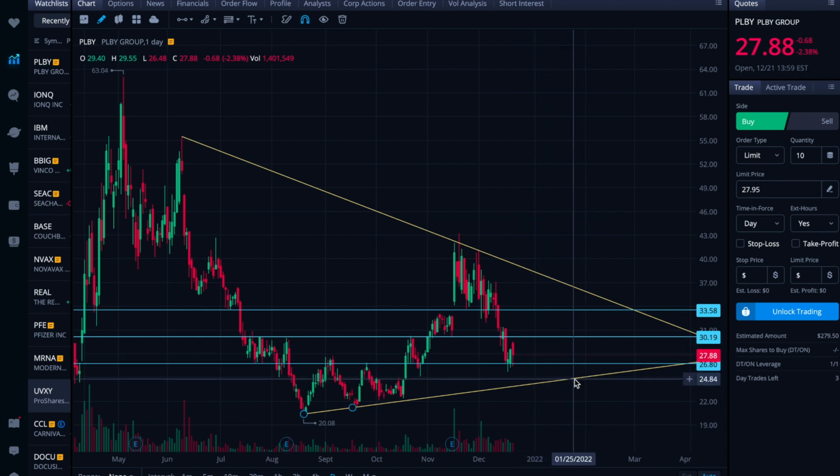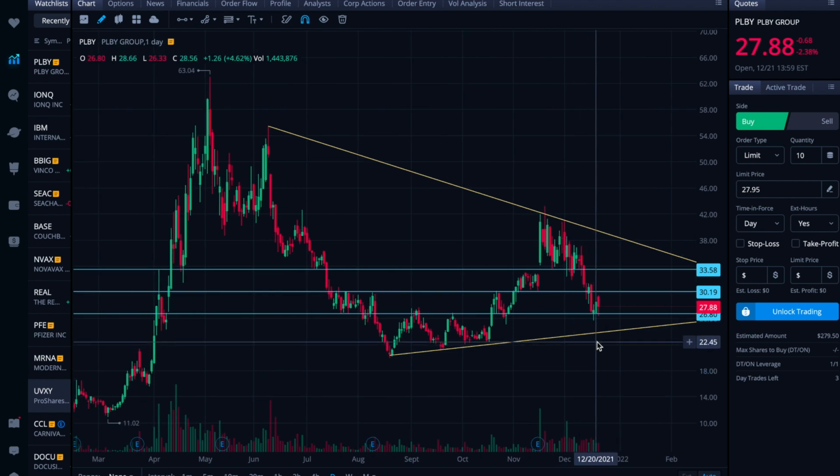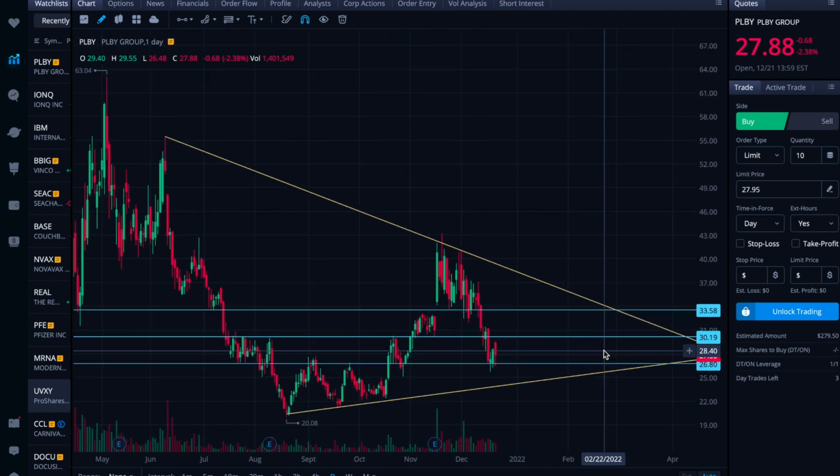If it doesn't, we could come back and take another look at it. But it might be something like right around here, like $24 or so might hold. If not, something around the $21 level, most likely. And then to the upside, like I said, 3019, then 3358.